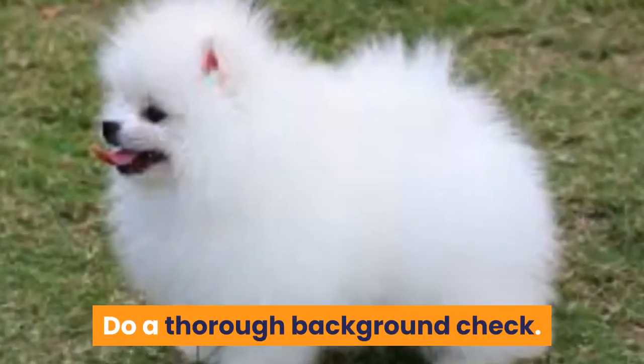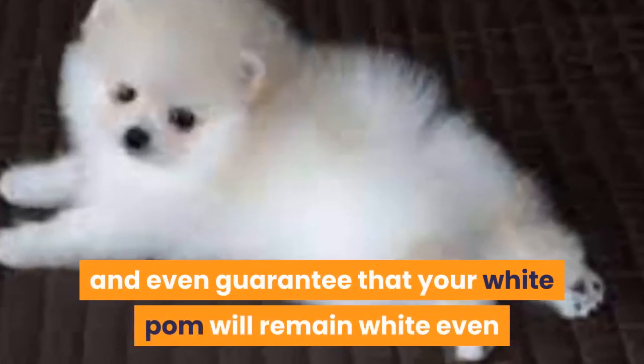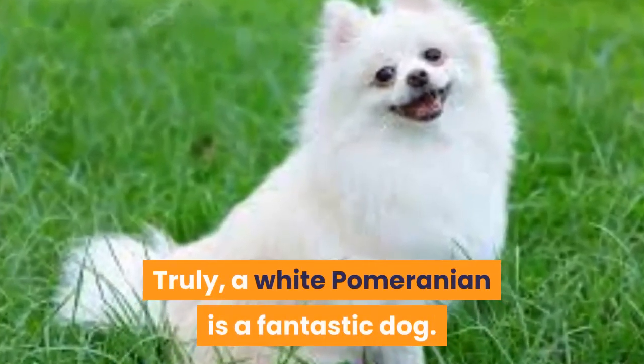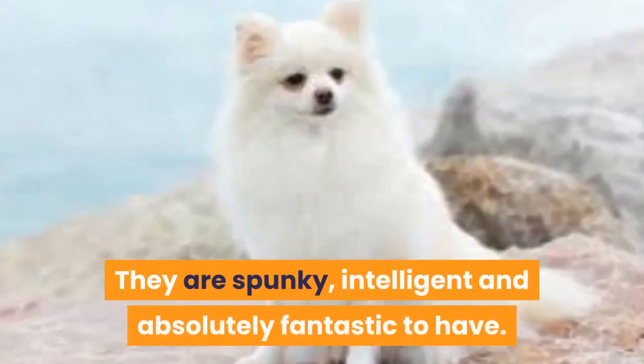Do a thorough background check. Just remember that trustworthy breeders will offer you the right health certificates and even guarantee that your White Pom will remain white even as they grow into adulthood. Truly, a White Pomeranian is a fantastic dog. They are spunky, intelligent, and absolutely fantastic to have.